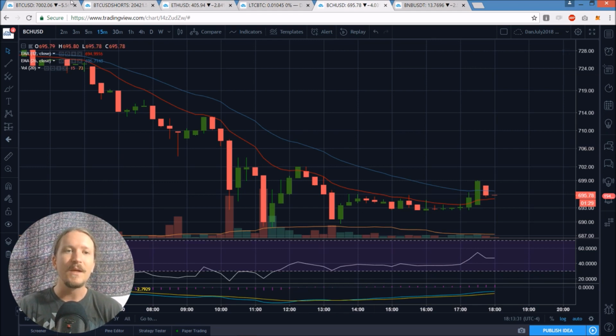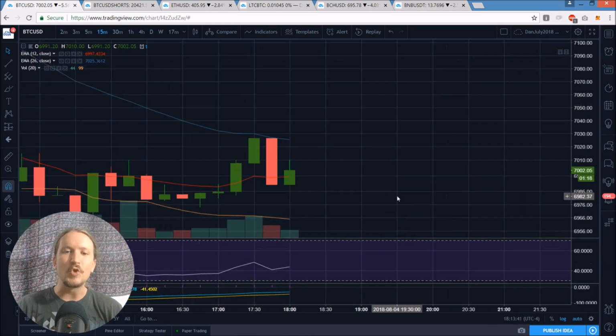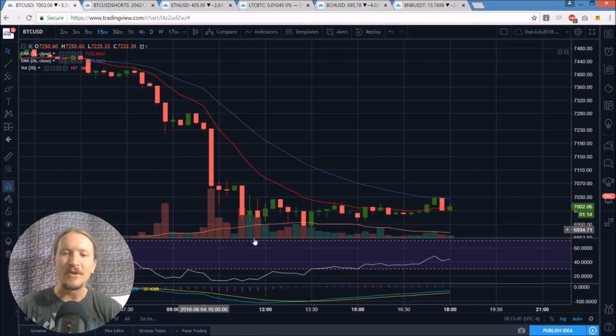If volume picks up and we start to see notable increases, then that changes things. But you zoom in and you say, oh, we got increasing 15-minute bull volume. Just zoom out and see what the bears put together and how that compares to it. And you can see it's not even comparable.